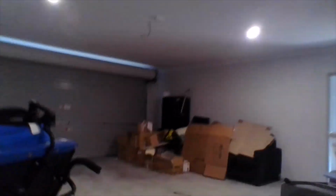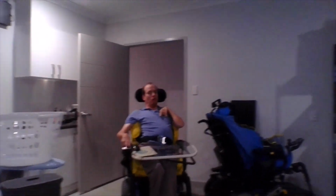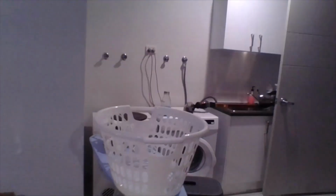Off to the garage. Now, this is our laundry here. The dryers are going there. So I won't go too much into that. Now, this roller door has to be kept down at all times.